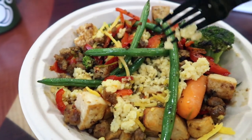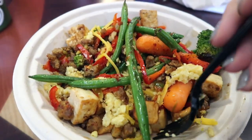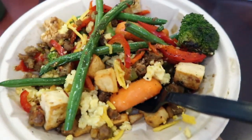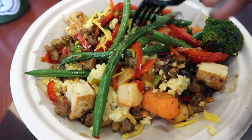I'd get this again. I mean, it was like nine bucks for all this food? $8.50. Yeah, I'm not even gonna be able to eat all of this. This is a ton of food. I could probably share this next time. Yeah. So, would recommend this. It's pretty good. We might try the Wave tomorrow for breakfast. We'll see how it goes.